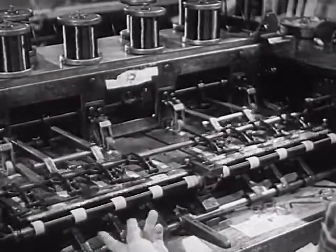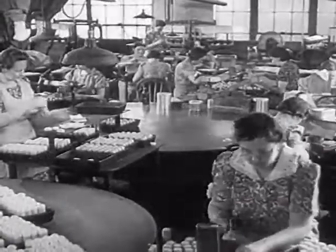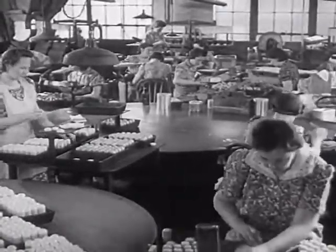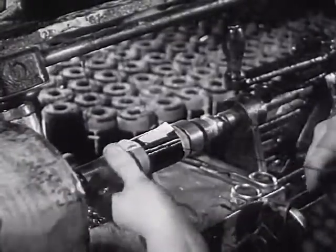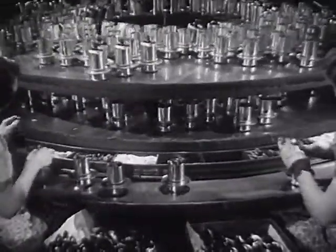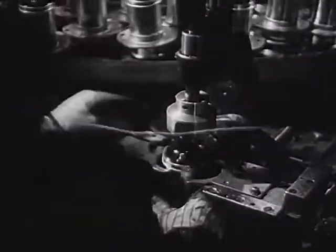Precision workmanship and planned supervision in cable and wire plants feed other Autolite plants with the fine spun soul around which the spark of life for the automobile will be built. In Toledo, coils are insulated and sealed in one of the many methods that have been developed by Autolite for superior results. Each finished coil, without exception, must prove itself in operation.